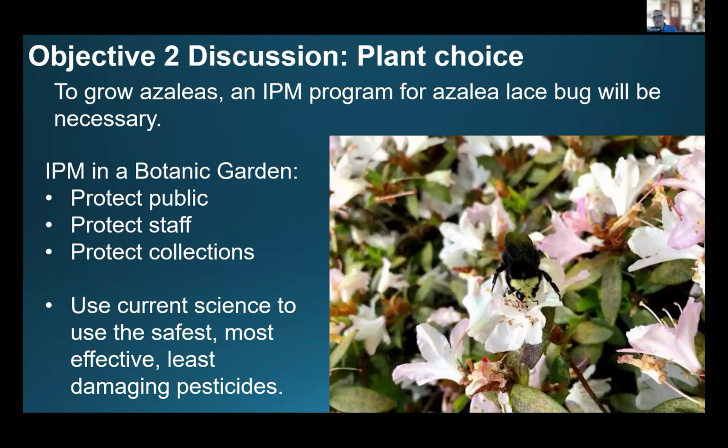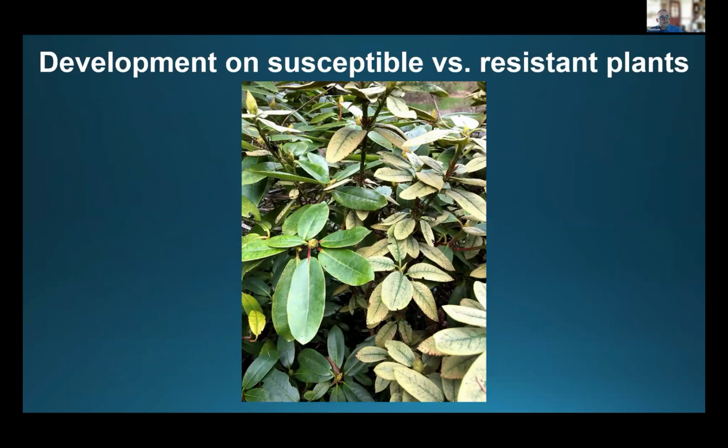So to grow azaleas, an IPM program for the Azalea lacebug will be necessary. And in a public garden, in any garden, our goal in IPM is to protect the public, protect our staff from exposure, and to protect collections. We seek to use the most current science to use the safest, most effective, and least ecologically damaging pesticides as possible. So as it turned out, susceptibility can also have an effect on control recommendations as well.